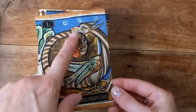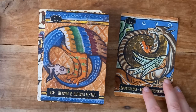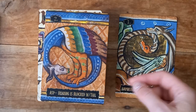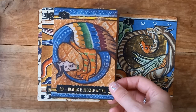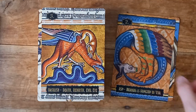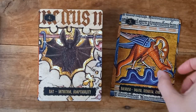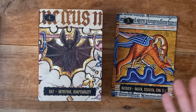So I have two heads. This one I happen to know is double perspective, because of the two heads. Sorry, I have read that description out on my reflections video. So we have our asp here, for hearing is blocked, with the tail stuck in your ears. Basilisk: death, rebirth, and evil eye. So some of these names you might well recognise. Some I might not even recognise.